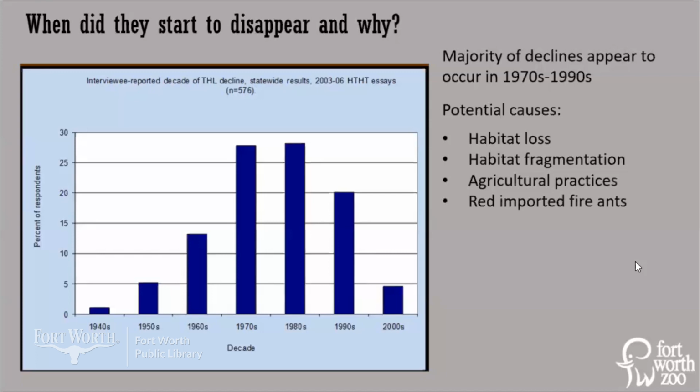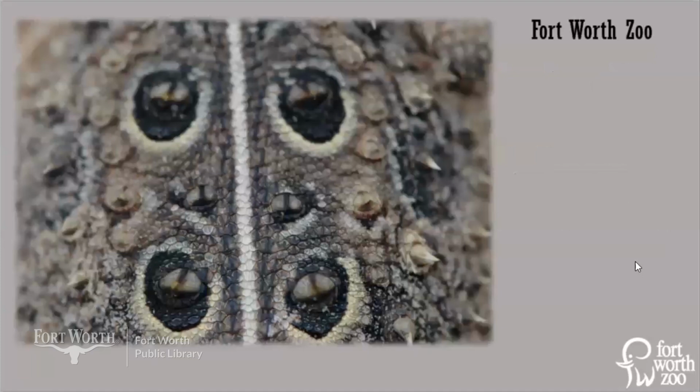Red imported fire ants, I think we all have encountered these on occasion. Not good. They destroy pretty much anything in their wake, and they can kill horned lizards, and they also outcompete other ant species. And eventually those ant species will no longer exist. And then environmental contaminants for things like spraying for agriculture, human dwellings, insecticides, pesticides, herbicides, and any combination of those factors.